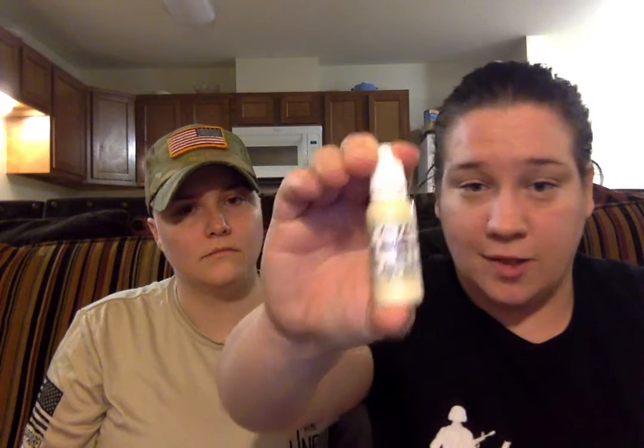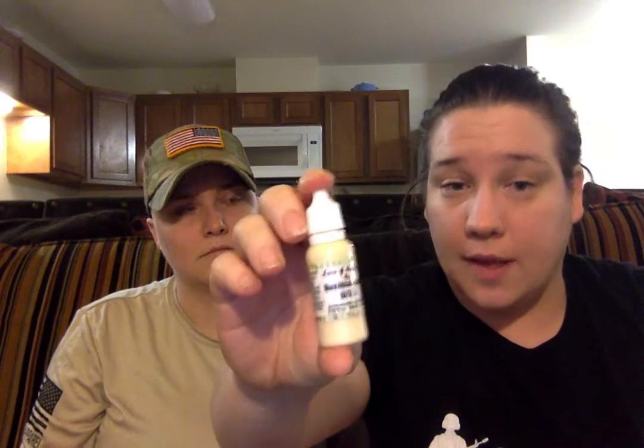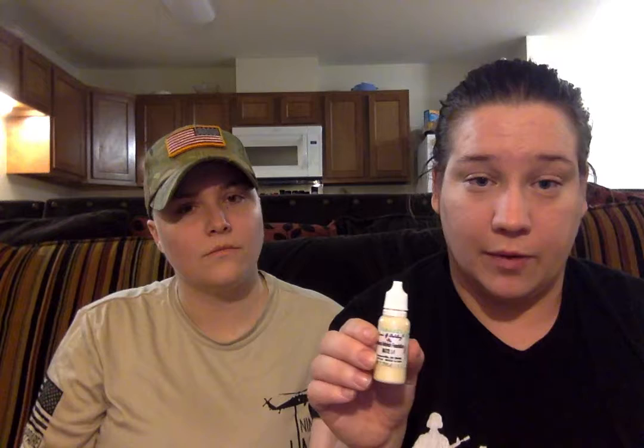Now, with Lori G. Ashley's makeup, there's no need for ball bearings. It is not as thick, but it does go a lot further. But there are no ball bearings, so you have to shake it a little bit longer. But that makes it easier for her to ship, and it makes it less pricey for you.